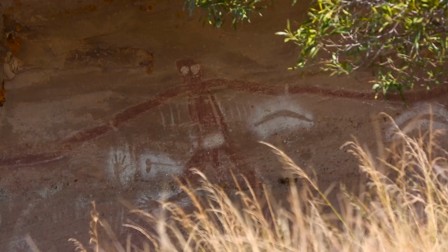It's a site of historical significance for the Aboriginal people and also for the other New South Wales residents, because it's one of the oldest drawings or depictions of Baiame, who is the creator above all. So he's a godlike, a god figure.